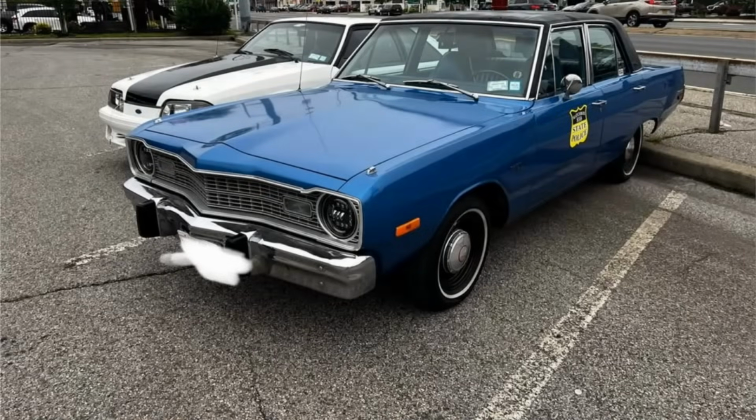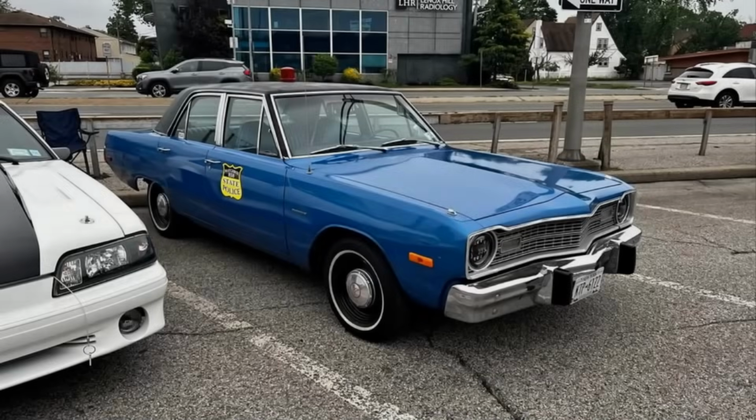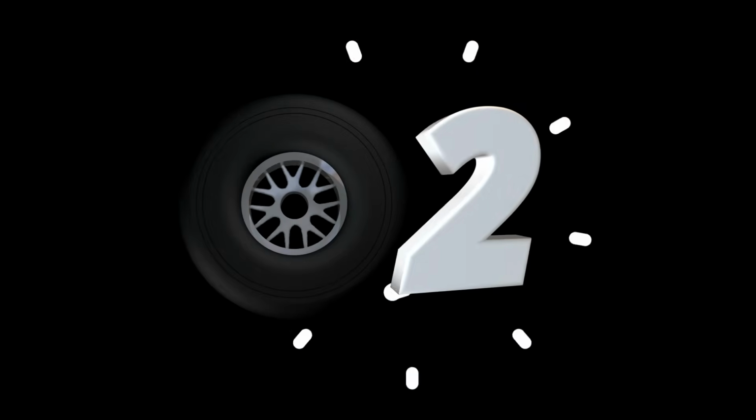While a few cosmetic areas could benefit from finishing touches, the foundation is strong and well cared for. For buyers interested in a unique classic that's ready to drive and enjoy, this Dart delivers a compelling mix of value, character, and usability. Number 2.